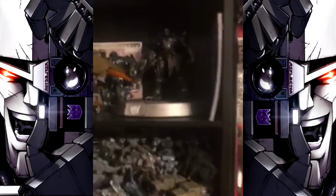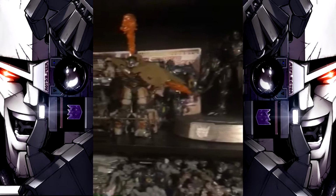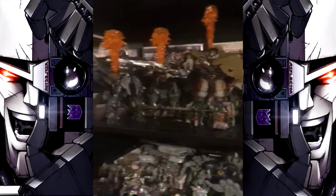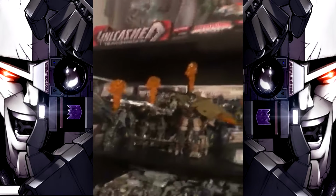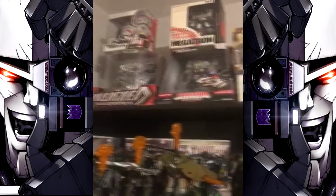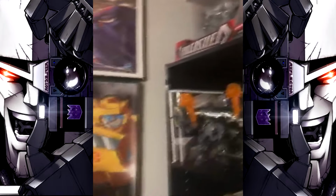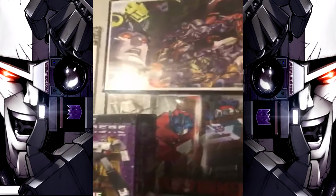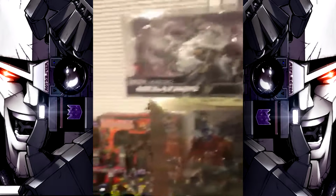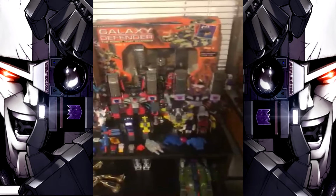There's more than 700 pieces of Megatron merchandise in this room, making it one of the largest collections of one character that I know of. I'm sure there are people who have way more than that, but for what it's worth, I will collect anything official or licensed that is made in the image of Megatron.